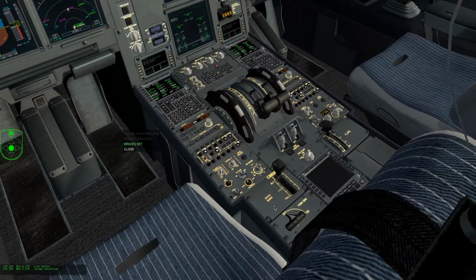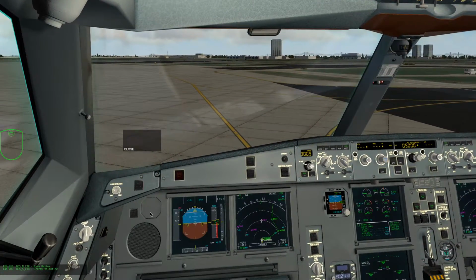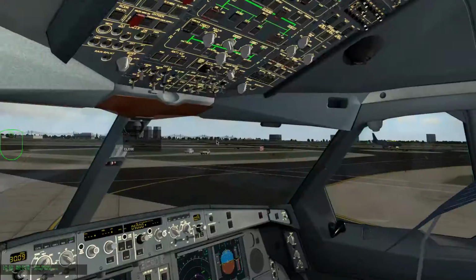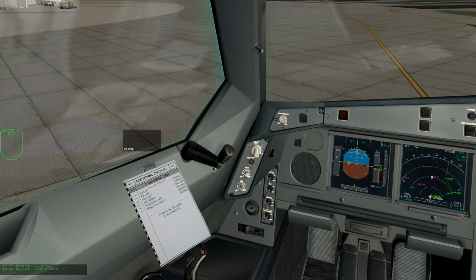Pushback complete. Please set park brake to on. Park brake on. Brakes set. You may disconnect the tow. Alrighty. Let's go ahead and set engine mode normal. Bypass pin has been removed. Tow is disconnected. Have a good flight, sir. APU off.